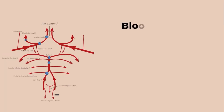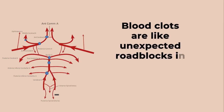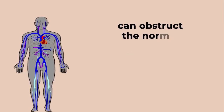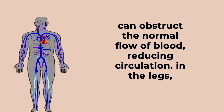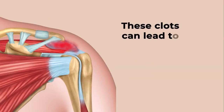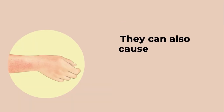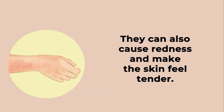Blood clots are like unexpected roadblocks in your blood's journey. They are semi-solid clumps that form when your blood thickens and sticks together. Blood clots in veins can obstruct the normal flow of blood, reducing circulation. In the legs, these clots can lead to pain, swelling, and warmth in the affected area. They can also cause redness and make the skin feel tender.